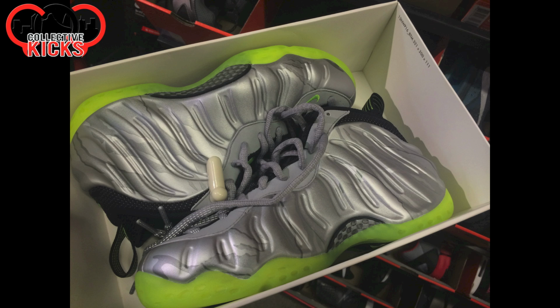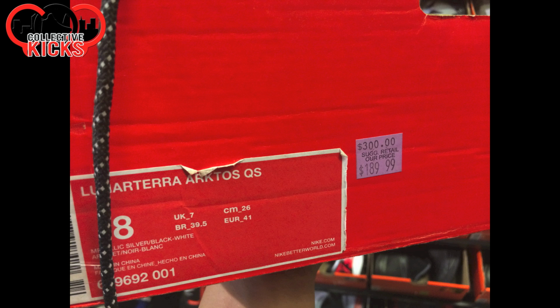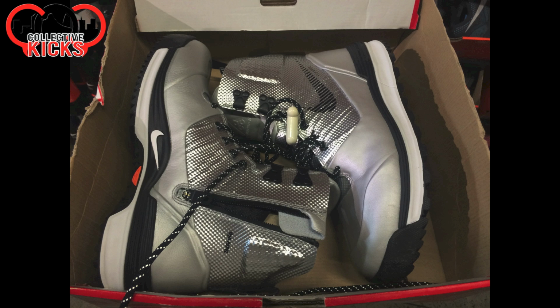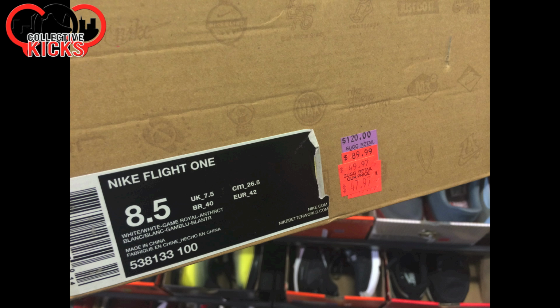They had a lot of different sizes of these, both grays, and 150 bucks, dude. That's a pretty legit price, if you ask me. They also had these boots, the Lunaterra boots again, in a couple different colorways for some decent prices. And then I was surprised to see these here actually as well. Lots of different ones, and for $48, man.